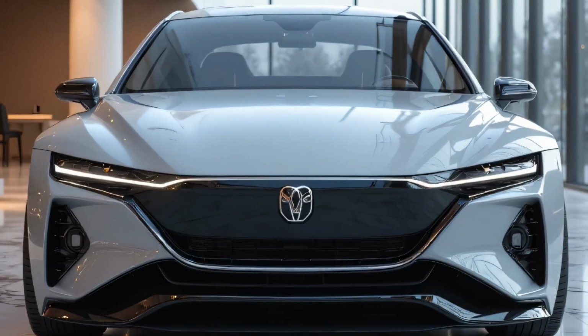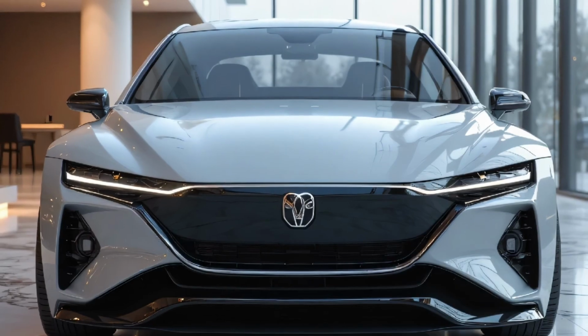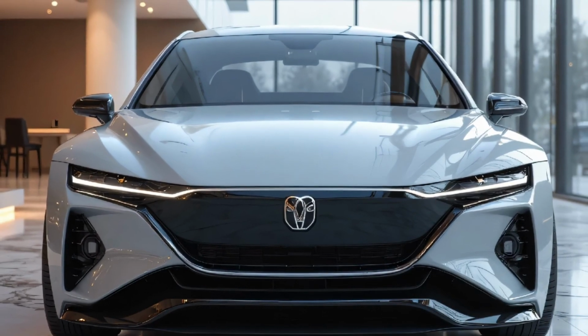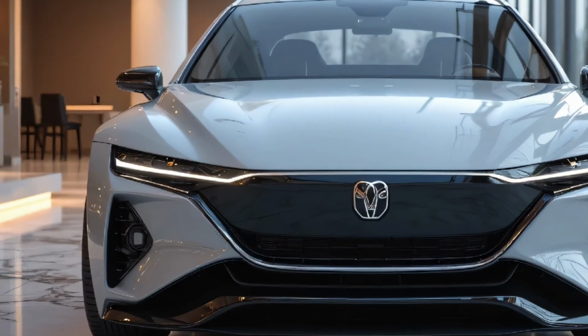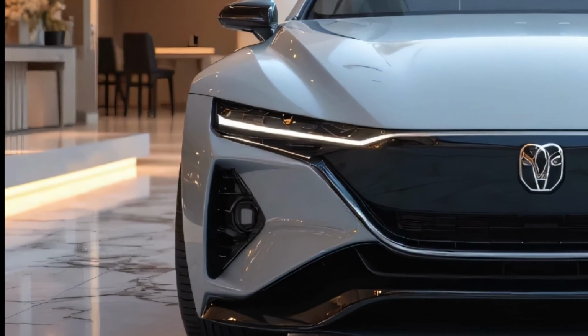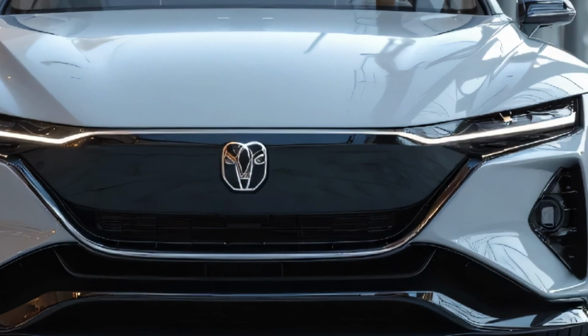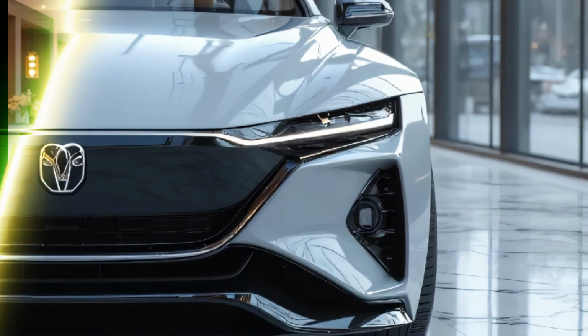Today we're diving into one of the most exciting electric luxury sedans of the year, the 2025 BYD Denza Z9 GT. This isn't just a car, it's a bold statement in design, innovation, and performance from BYD's premium sub-brand Denza, and it's turning heads for all the right reasons.